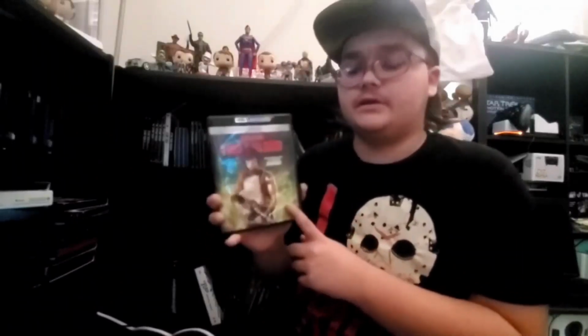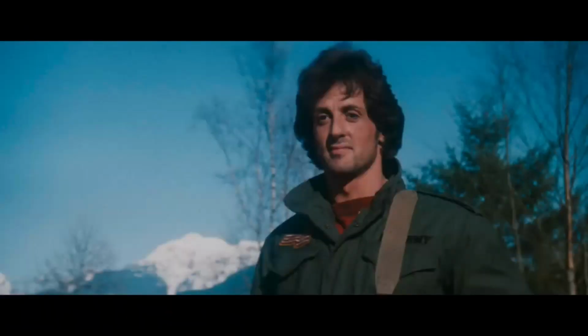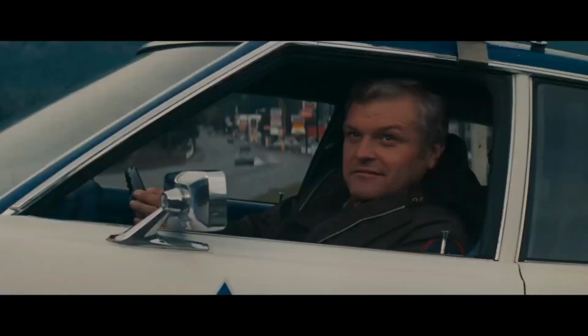I think this looks very good. Probably not that spectacular as compared to the Blu-ray, but still looks very nice. Probably the best the film has ever looked so far, but I think this definitely has room for improvement.